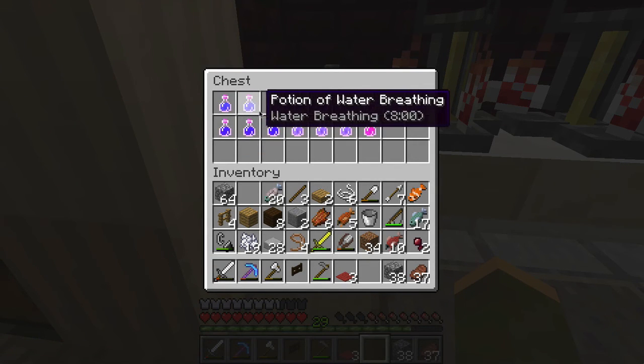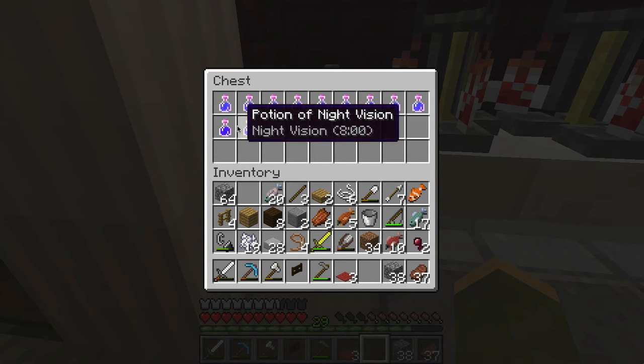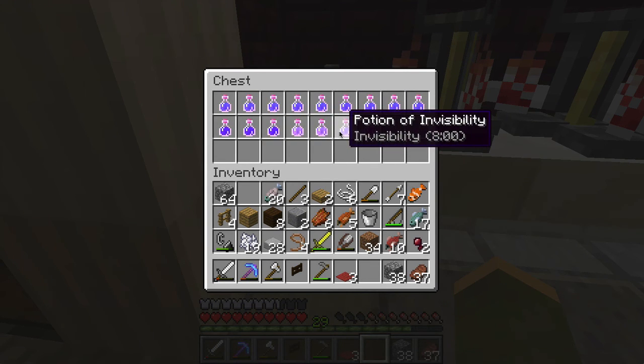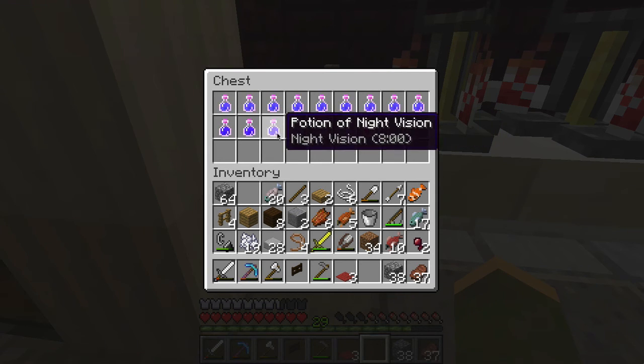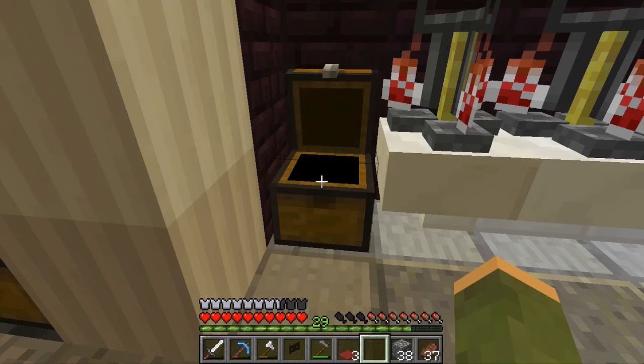I made some water-breathing potions because I want to go search for a... What do you call that? A water temple. I'm not really ready for that yet, but we do have a lot of diamonds, so we can get geared up. I found a potion of healing. You'll never guess where I found that. That's correct. I found it from a witch. Potion of invisibility, so we can turn invisible, and then a potion of night vision so we can see at night, which might help with underwater stuff.